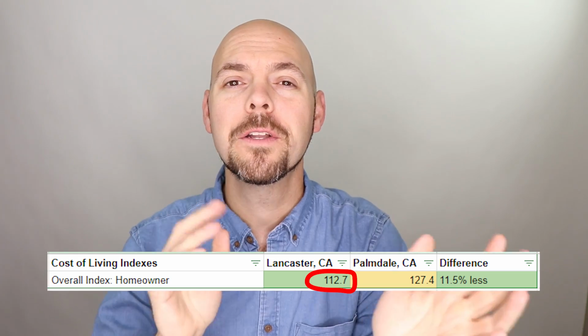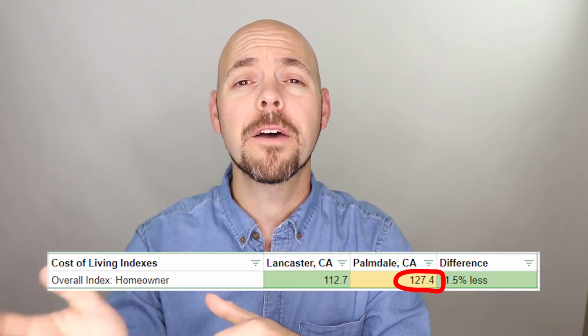So let's just start with the overall cost of living of Lancaster, California. They're at 112. Now this scale is based out of 100, while 100 is average for the United States. So you can see already Lancaster is a little bit higher than average for the United States. But if we compare it to Palmdale of 127, Lancaster is actually a little bit more affordable than Palmdale.